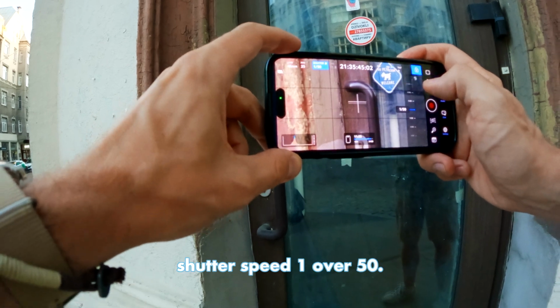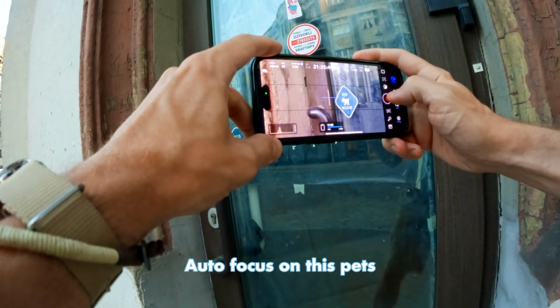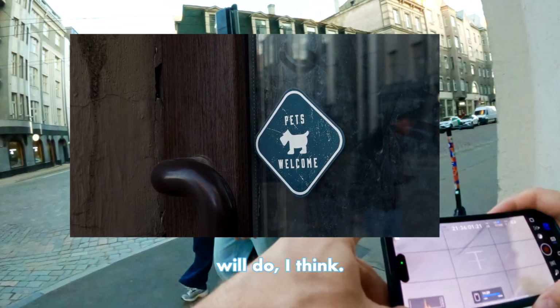So setting my shutter speed 1/50. Autofocus on this pet's welcome sign. Let's go, and that will do, I think.